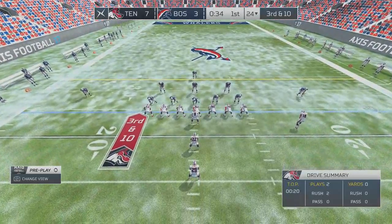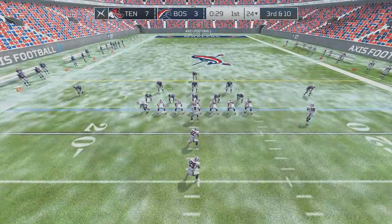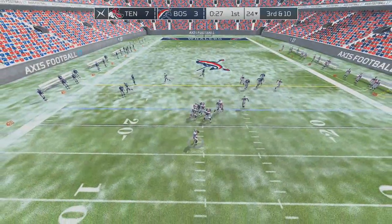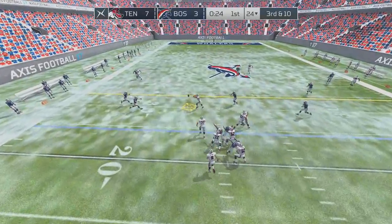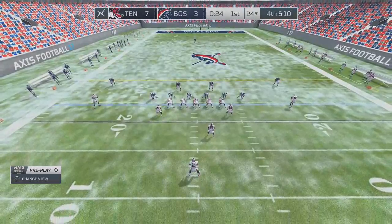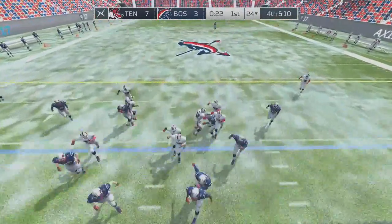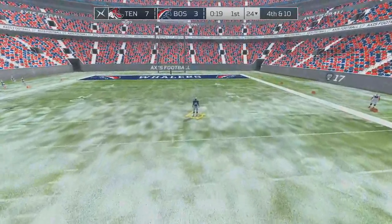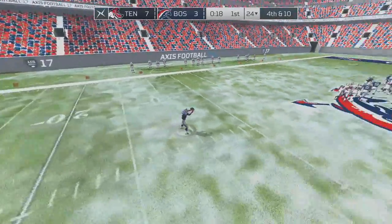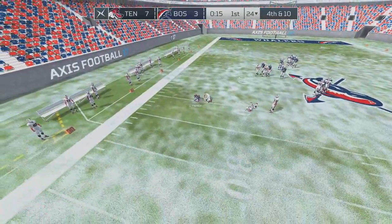That gets us to third down. Black 41. Green, back to pass. Throws a pass down the middle of the field. He can't bring it in. Hike. He punts it away. Number 26 catches the punt.